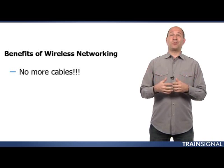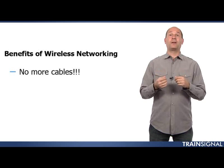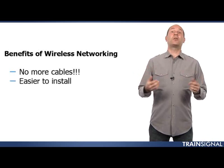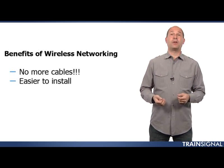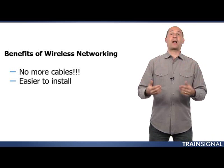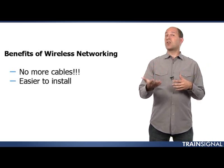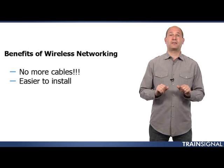Now, when it comes to not having to use cables anymore, another benefit is, and again, it relates, it's easier to install. Right? There's no physical cables to lay down. You don't have to do that component of the work. It's just the airwaves. So installing a wireless network is just about configuring, and that's it.